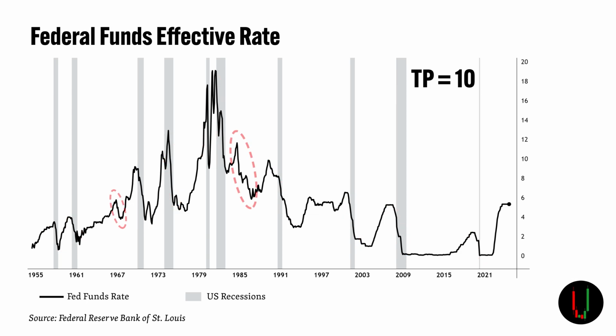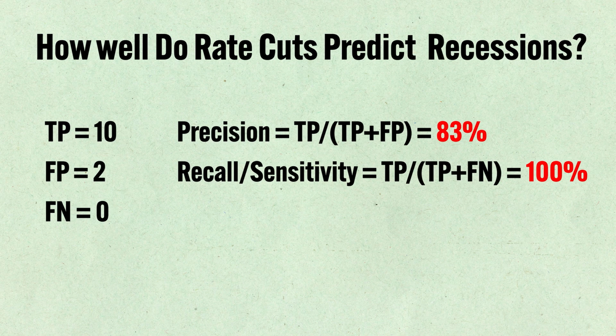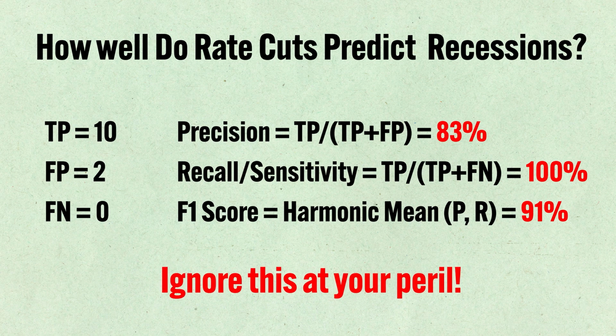To continue the calculations, there have been only two false positives, meaning that the Federal Reserve cut rates substantially, but the recession didn't materialize. And lastly, there are no false negatives, meaning that all recessions occurred during or after rate cuts. Now that we have the inputs, we can compute the precision, recall, and F1 score of this indicator as a recession predictor. The precision is about 83%. The recall is impressively equal to 100%, and the F1 score, which is the harmonic mean of the other two measures, equals 91%.